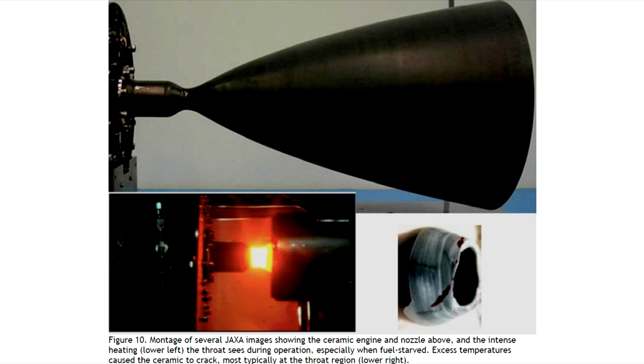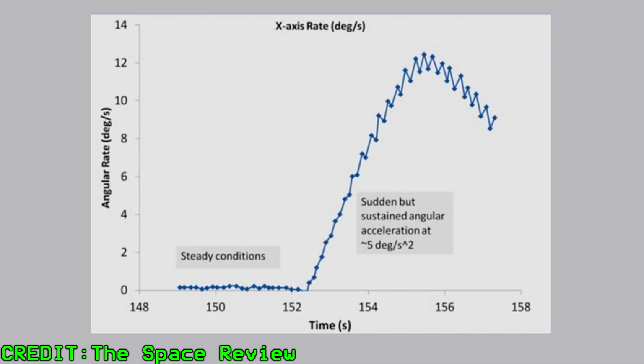at around 3 minutes. Now, the reason the probe's computers shut the engine off at 3 minutes was not because of the loss of thrust, but because the spacecraft was beginning to gain an unwanted rotation on the x-axis. When the rate got up to 12 degrees per second, the fault protection system sensed something was very wrong and shut down the engine, leaving the Akatsuki to sail right by Venus.